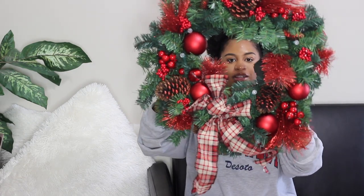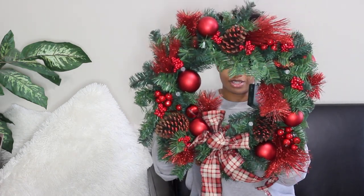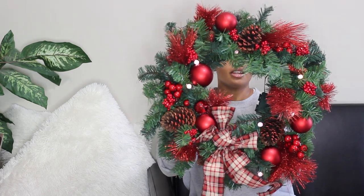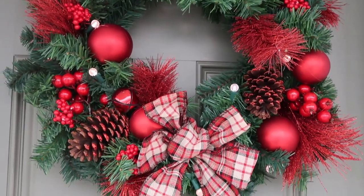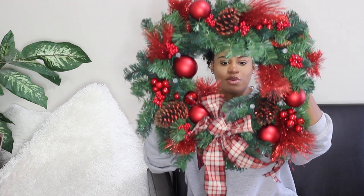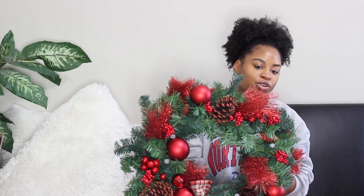All right, so the next item is this wreath that I picked up out of TJ Maxx. It's really pretty, really huge. It was nice, and it actually lights up as well. Like, it has lights on it. And I believe it was $49.99. It has bells, ornaments, like the bow that's on it. So that's what really drew me to it. But it's really pretty, and this is going to be for my front door.